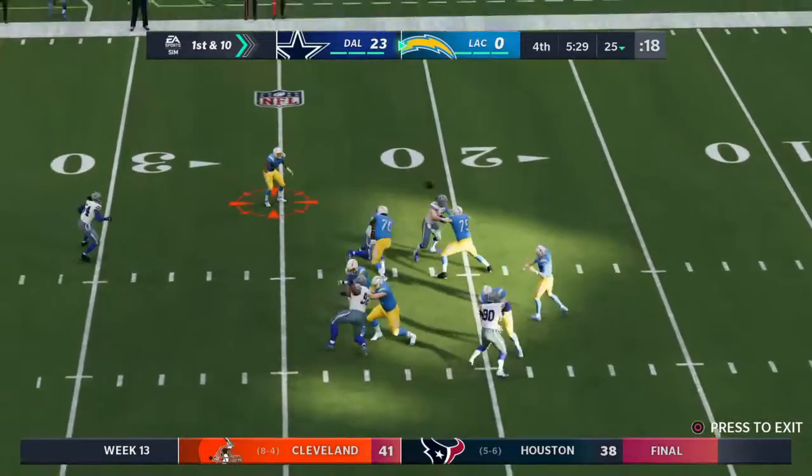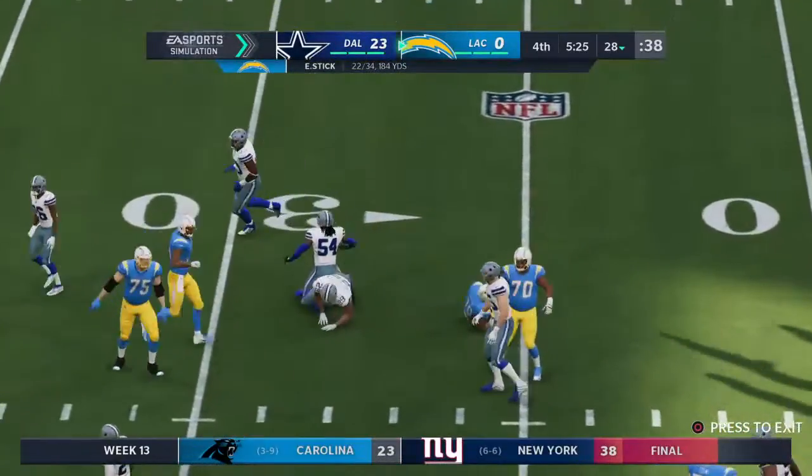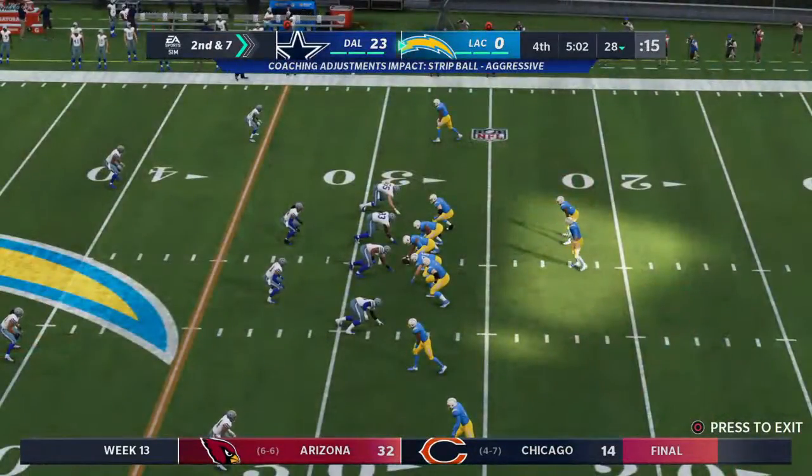First and 10, Stick. That's into the hands of Eckler. And he'll be upended at the 28-yard line. Just a 3-yard gain there, second down.